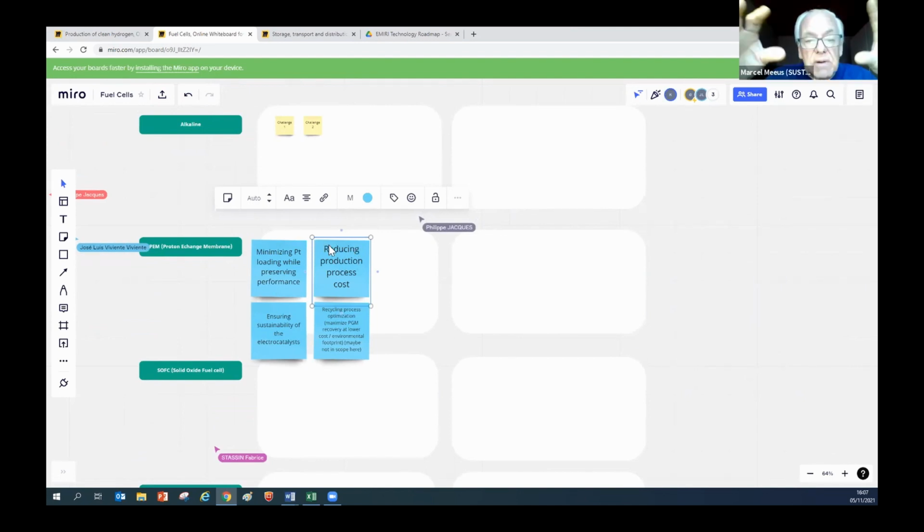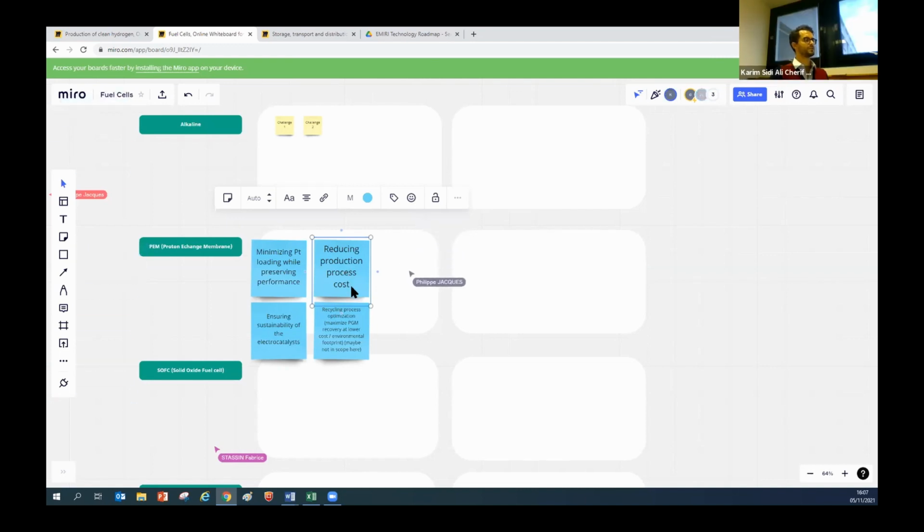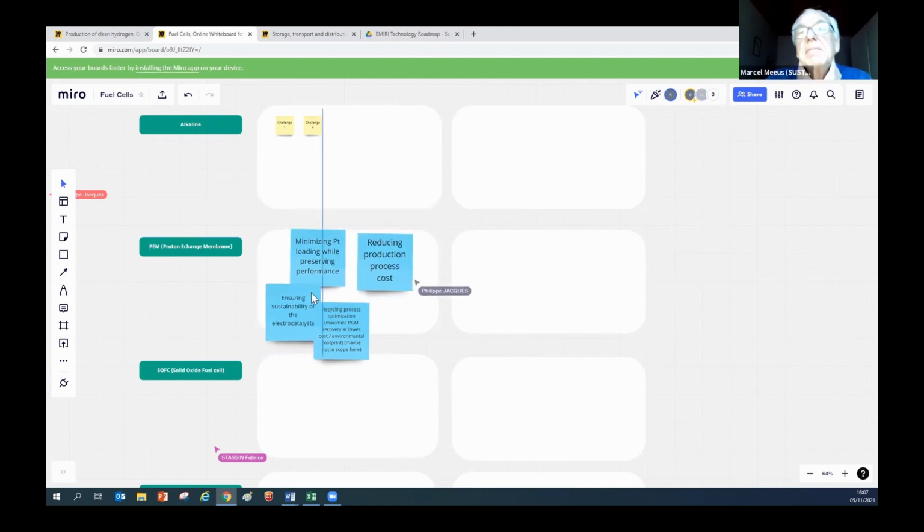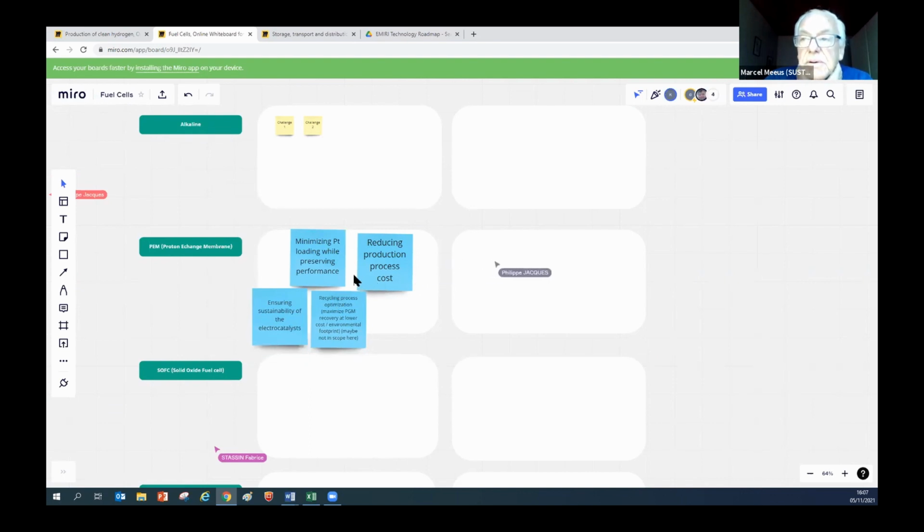That's pretty much OPEX, this one, huh? That's this one, right? Reduction of production process costs. Then secondly, improve performance and efficiency, at the same time decreasing the weight of the components. So better performance, better efficiency at lower weight.